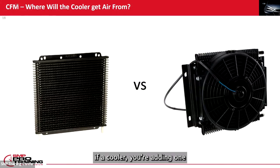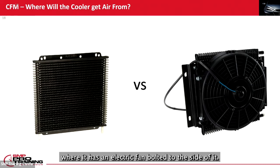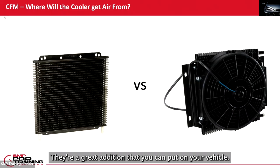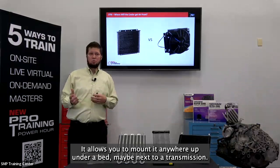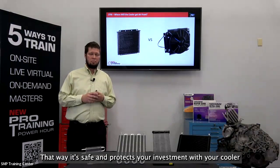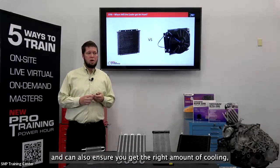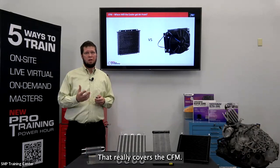A lot of times, if you're adding a cooler and you don't have room up front, you can consider one of these options where it has an electric fan bolted to the side of it. We call those remote coolers. They're a great addition that you can put on your vehicle. It allows you to mount it anywhere, up under a bed, maybe next to a transmission. Always tuck it up and out of the way. That way it's safe and protects your investment with your cooler, and can also ensure you get the right amount of cooling, maybe additional cooling you need somewhere else in the vehicle. That really covers the CFM.